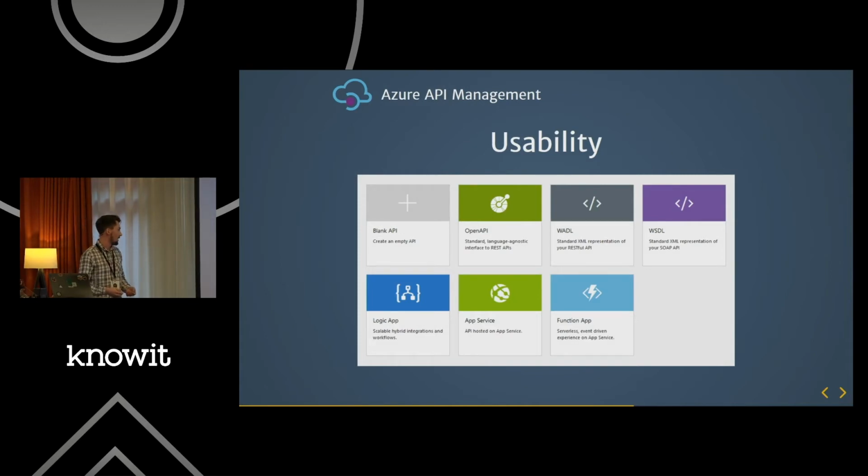So you can create APIs or import APIs using your OpenAPI specification. If you have this, you can provide a link or upload a file. You can also connect it directly to services running in Azure, if this is a serverless function or an app service or some logic app. You can also, if you have some SOAP APIs and you want them to be consistent with the rest of your platform, have API Management automatically convert this into a REST API. Some other more specific features.